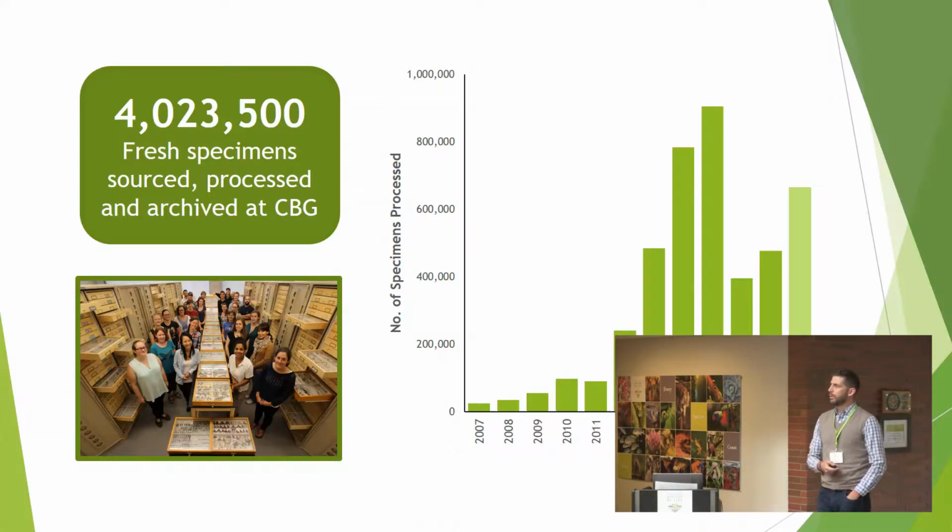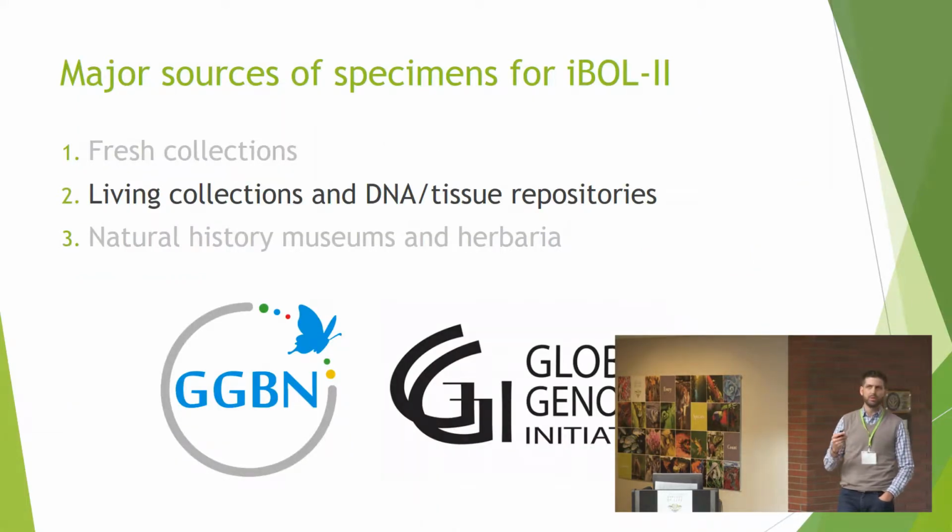The second, living collections and biobanks. Jonathan talked about this. For nations that are just entering iBOL now, this might be a really good place to start, especially if you don't have a lot of vertebrates or plants barcoded yet for your nation. There's a good chance that those species could be sitting either in gardens and zoos or in a freezer somewhere.